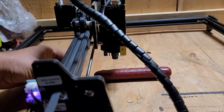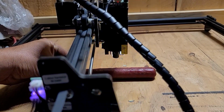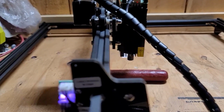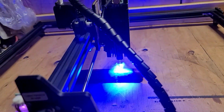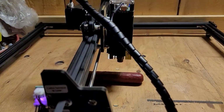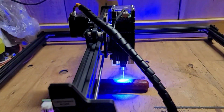Let's check out where the center is. All right, I think, yeah, that's good. Ready? Okay, get ready. Here we go. Oh, it totally went over. Oh, gross! Yeah, don't stick your finger in here, guys. I can stop it. You want me to stop it? Nah, keep it going. Let's see what it does. Oh dude, that stinks so bad. What a waste of a good wiener.